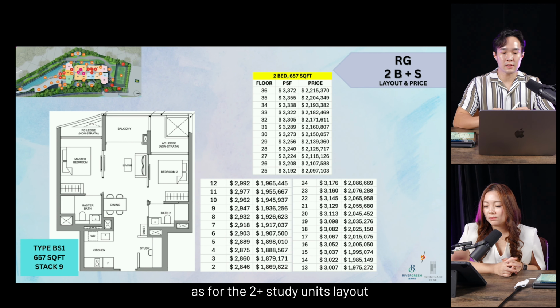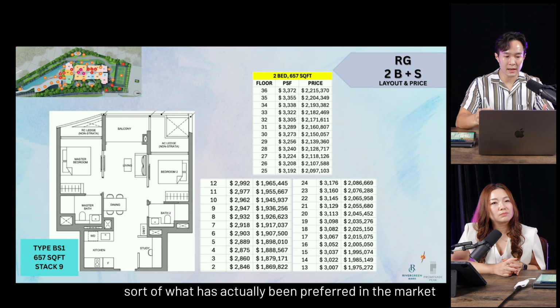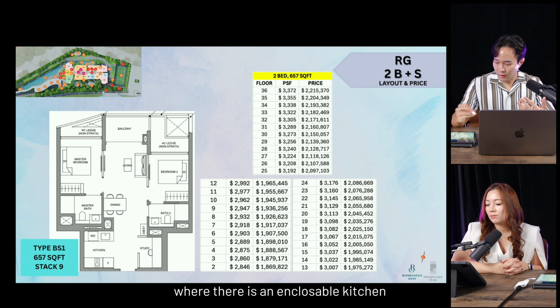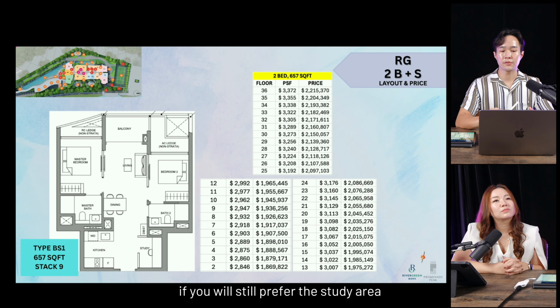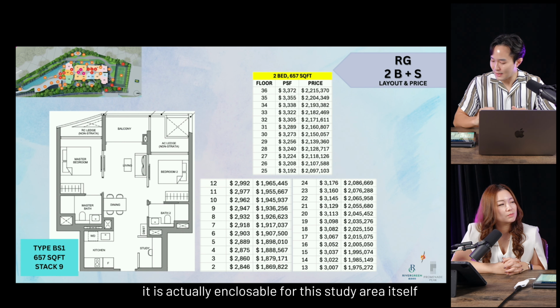As for the 2+ study units layout, we like that the floor plan is the typical sort of layout that has been preferred in the market at the moment, where there is an enclosable kitchen. So while it is subjective, if you still prefer the study area at the master bedroom or near the entrance, either way it is enclosable for this study area itself.